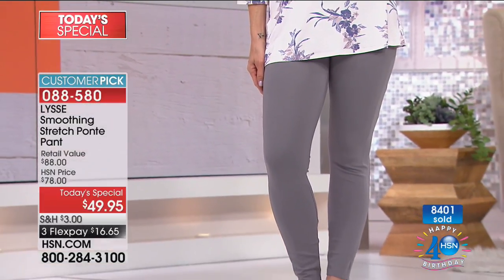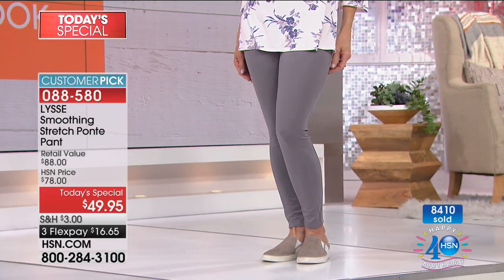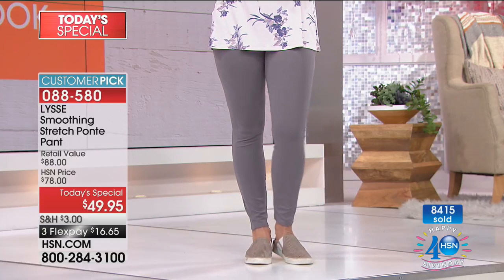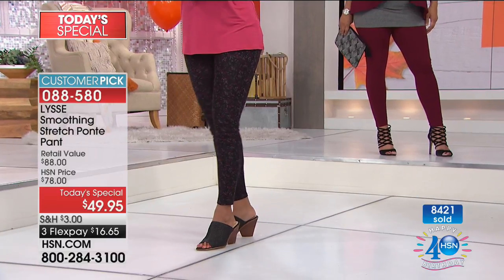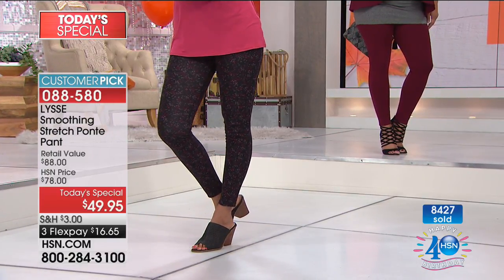This looks great on college students. This looks great on 40-year-olds like me. This looks great on our nanas, our rockin' nanas out there, because we all want comfort, but it's gotta be smart fashion, and there's a reason LYSSE is one of the hottest brands at HSN right now, and one of the hottest brands out there in retail. You never get these prices. This was done just for us. So 16 bucks gets them home. They're gonna blow your mind.